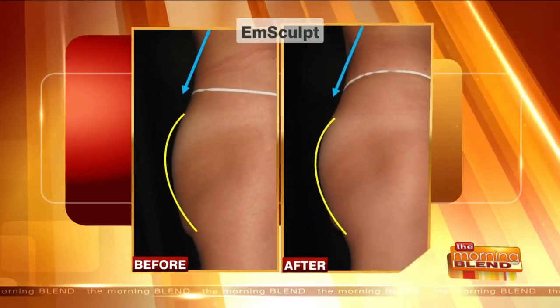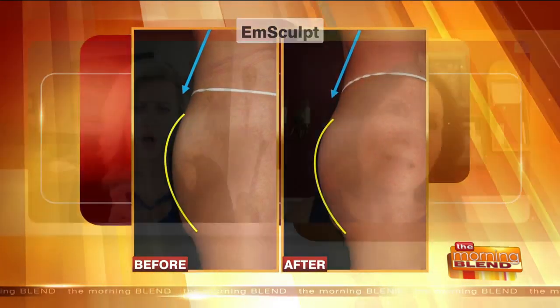Okay, so Tone, what is that then? So we just did Sculpt. Tone is different. M-tone is different. M-tone uses, again, a little bit of that radio frequency heat we were talking about, with acoustic massage. So it's the best type of non-invasive skin toning and tightening.